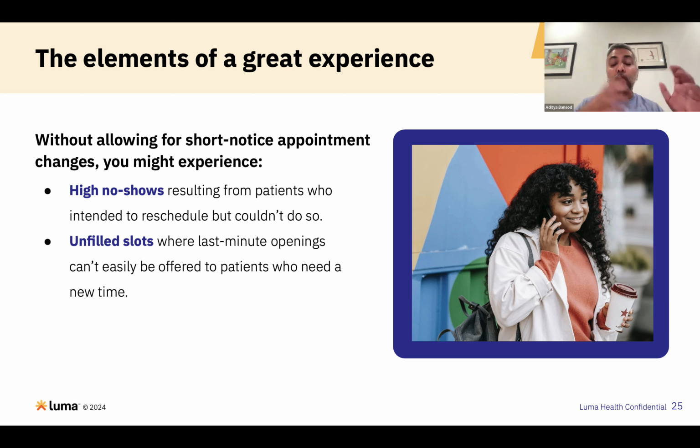Schedules change, which ultimately leads to high no-shows and unfilled slots. There are thousands of hours of provider time on any given week in any given health system that go to waste. Millions of dollars in a medium-sized health system absolutely go to waste because we're not filling those slots appropriately. So what do we do?